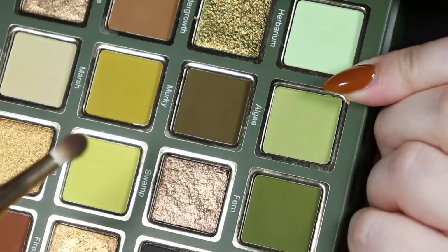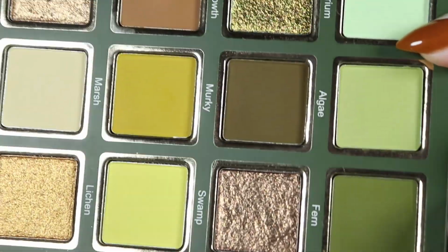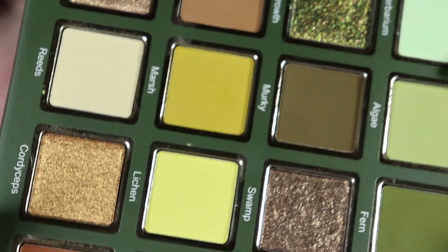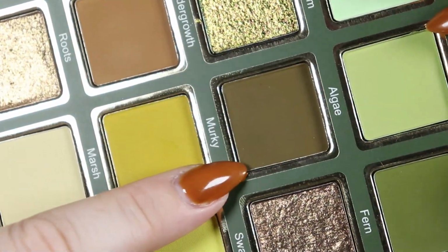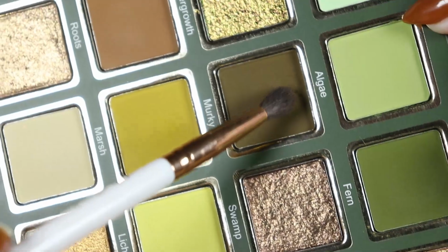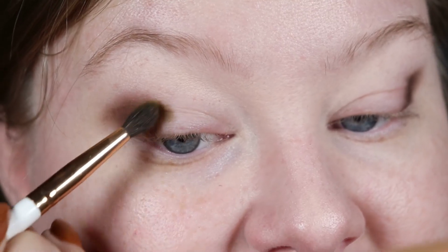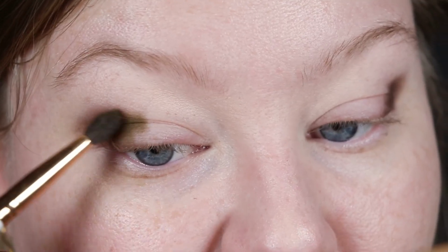I think I'll now just go in with the shade, what is it called? The Marsh. I just love the tone of that. I feel like I've used it in all the looks I've done with this palette, but it's just such a pretty green. Oh, but first I actually do want to use this one, the shade Murky, first, and then I'll use that one. So I'll just save that brush because I already applied it on the brush. So now I'm taking the 022 brush instead, just because I do want something that is deeper to be in the crease, and then I can use the shade Marsh to blend it out towards the brow bone.